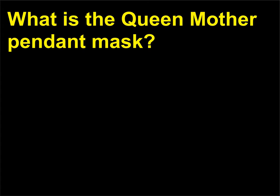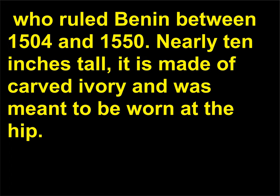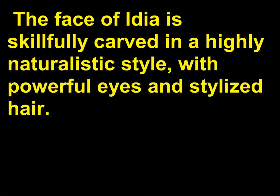What is the Queen Mother pendant mask? The Queen Mother pendant mask likely represents Idia, the mother of Oba Isagi, who ruled Benin between 1504 and 1550. Nearly 10 inches tall, it is made of carved ivory and was meant to be worn at the hip. The face of Idia is skillfully carved in a highly naturalistic style, with powerful eyes and stylized hair.